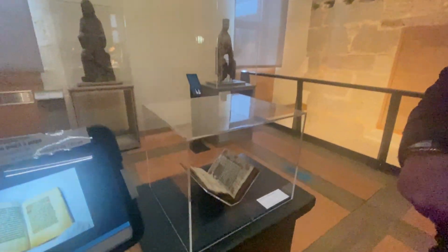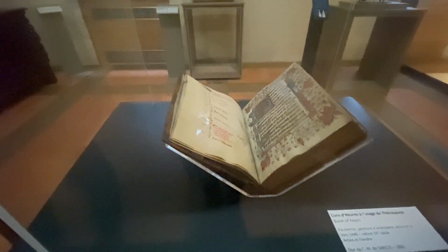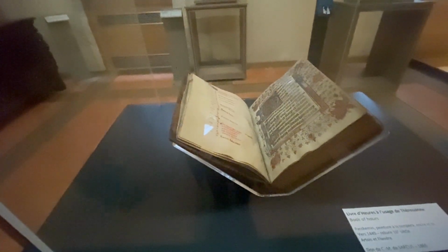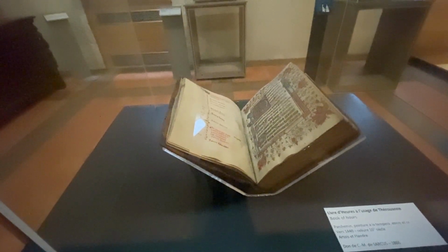What's this? Is it a special book? Yeah, the book of hours. Ah, it's beautiful. Oh, it is beautiful, yeah. 1440. Artois et Flandre. Livre d'heures à l'usage de Thérouanne.